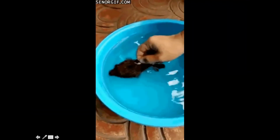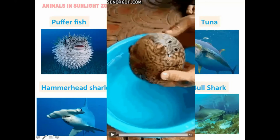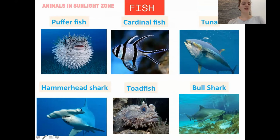Here's a puffer fish. When it gets scared and taken out of the water, or when a predator tries to attack it, it turns into this big ball. Why? Who can tell me why? Because they're scared. Yeah, why? How do you think that helps them? It cannot, the shark or the people cannot eat them. Excellent job. It sucks in air and water to make it nice and big. It sucks in the water and blows up.